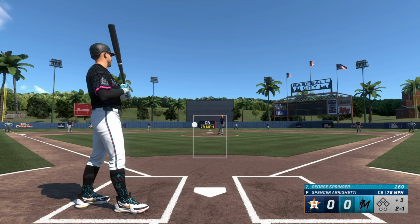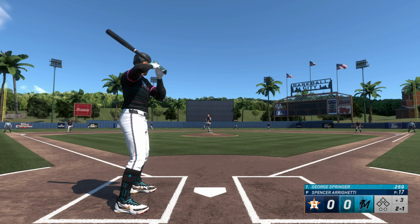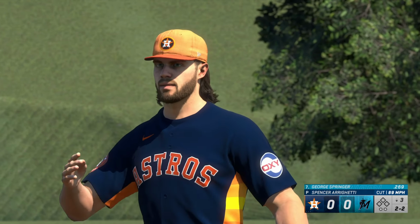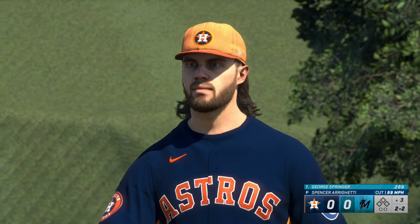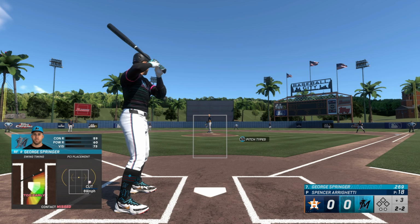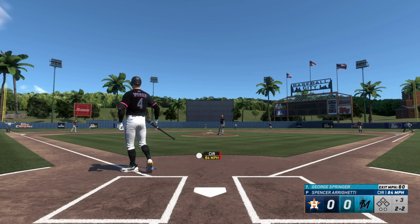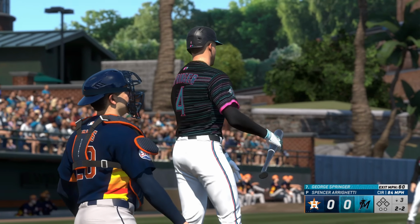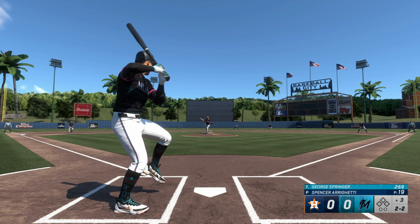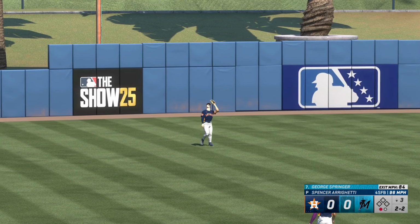Next offering is in for a strike. Swings through that one out in front that time. 2 balls, 2 strikes. That wasn't an easy pitch to hit. It's much easier to do damage against mistakes, but that's not what that pitch was. Lifted in the air, left field, pretty well struck. Langford under it. And there's one down.